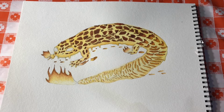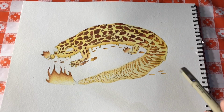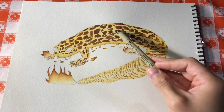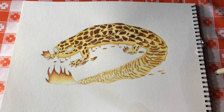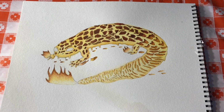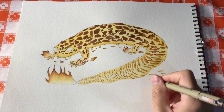Other than that, I love the effect of the lava around the body. I love the little pieces of charred magma to give the effects of the spots. Overall, I think this gives off a really cool effect for the element of fire. And with that said, just let me put in my signature.